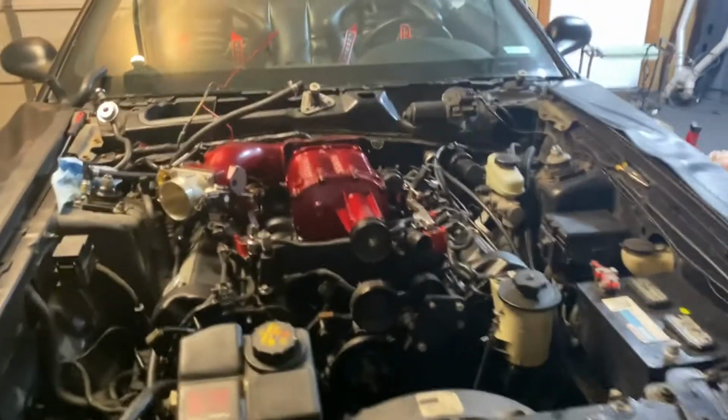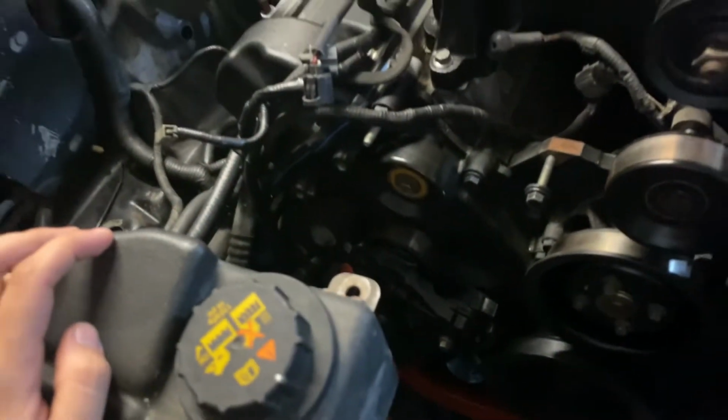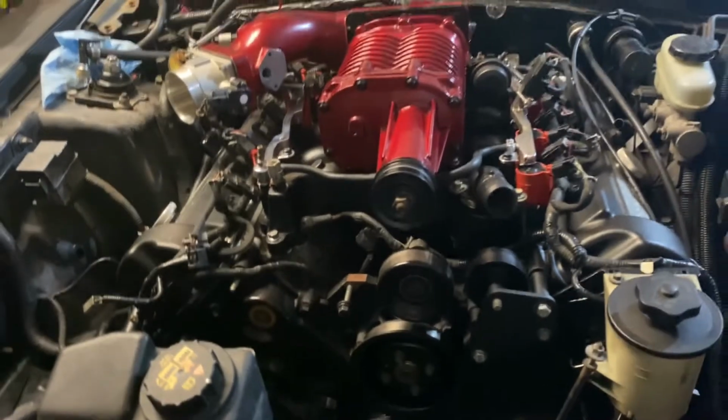So it is now the evening time. This is gonna be the last update for this video. We did end up getting the AC line kind of bent out of the way. One of my buddies just used his raw strength and gave it a little bend, and we put a nice little thick zip tie on there to kind of give it some extra security. Probably not the best fix, but we're just gonna send it anyways.